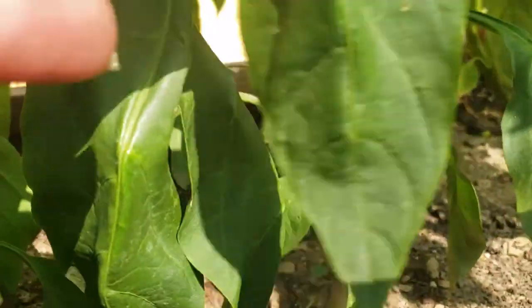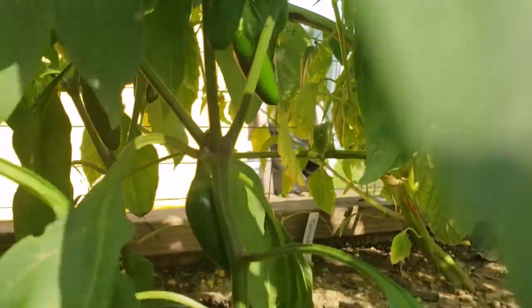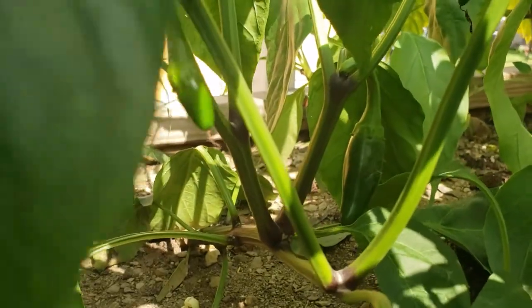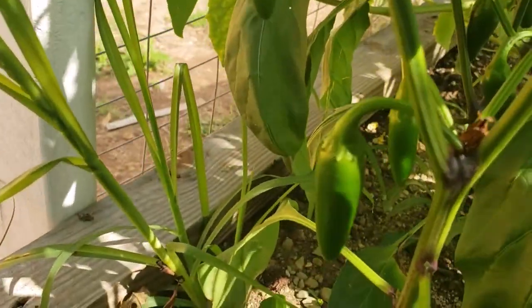Look at these jalapenos. Boom. There we go. So they're looking really good. They're looking a lot better than what I thought they were going to be doing. I didn't think they would do this good, but they're doing really good. They're all nice back in here. So the jalapenos are looking really good.